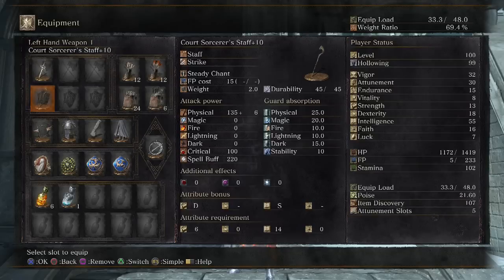In our left hand, we have the most important part, the Court Sorcerer's Staff. Once you get above 50 intelligence, here I have 55, the Court Sorcerer's Staff is going to be the best option for you. Going to be doing the most damage. So that's why I picked up this one. At 50, I think it's actually tied. It is actually tied with the Sorcerer's Staff, so you can do either one at that point.